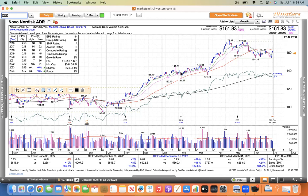And it's below its 50 here and kind of giving you, it's forming this little base. You can see the flat base there. So it's giving you a chance, it's not running away from you like some of the other ones.